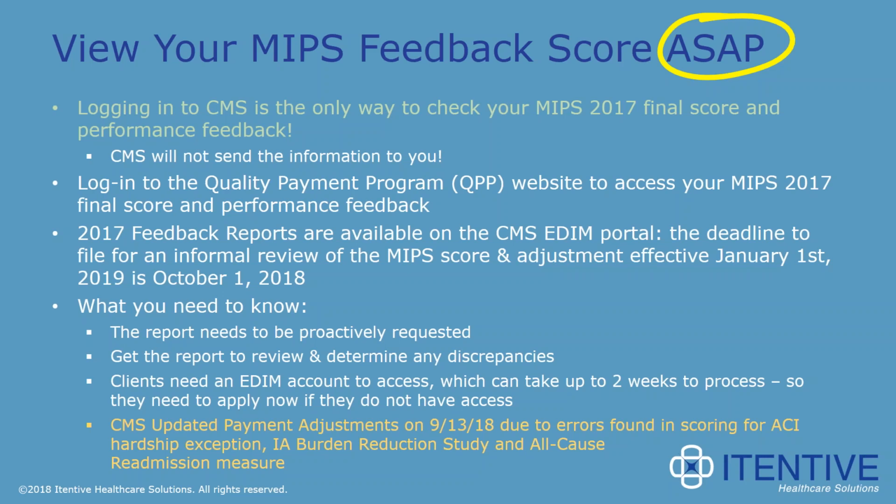And even if you answered yes to that question, we actually have some updated information for you. If you've already checked your final score, you actually need to log back in and recheck it. CMS just released information last week that they found errors in their scoring methodology and adjusted everyone's scores accordingly.